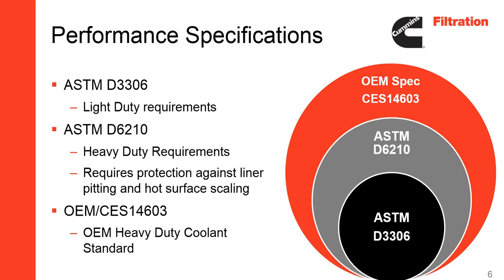Passing all these industry tests indicates that the coolant meets minimum performance requirements. In addition to these ASTM standards, many OEMs, like Cummins, will require additional testing. The OEM requirements provide performance or compatibility information that the OEM feels is important to the protection of their equipment. Cummins coolant specification, for instance, includes an elastomer compatibility component that isn't included in either of the ASTM standards. The OEM spec will typically be the most stringent of the specifications and will include all of the requirements found in the ASTM standards.